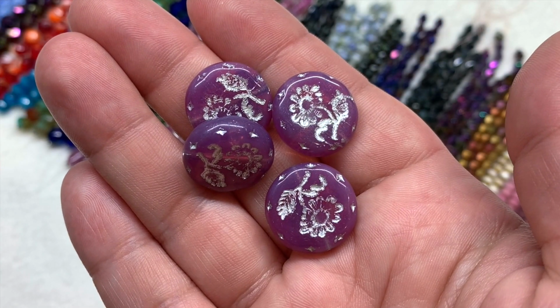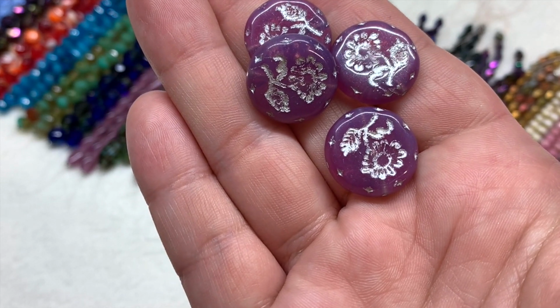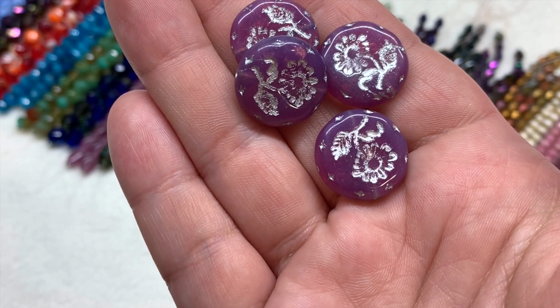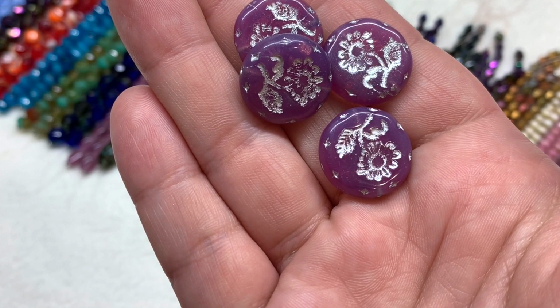And then next I have the lavender opal / silver wash. These were also the same cost and 2 per bag. These are the same shape and size and everything. They just have a silver wash over the details on the front and the back instead of the gold.